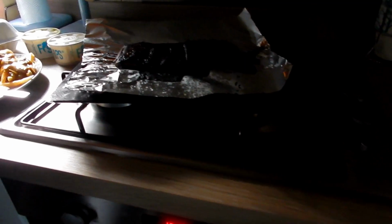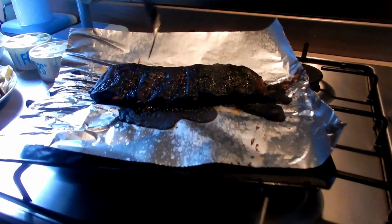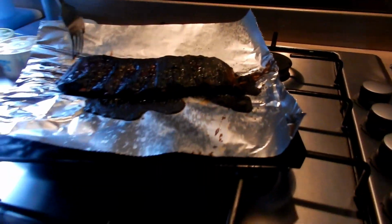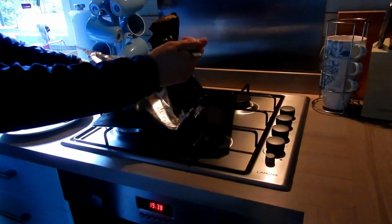What is it supposed to be? Spare ribs. And what is that? Is that all that brown stuff supposed to be sauce? Does the fork even go through it? No. Or is it just solid blackness? For f- sake. My god.